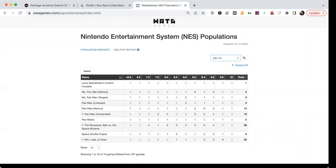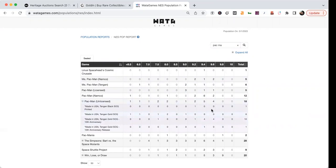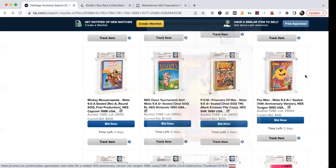It's unlicensed. Oh yeah, unlicensed Tengen. You're looking at Ms. Pac-Man. There you go. So there's 10th anniversary. That's it right there. One graded. Oh, 10th anniversary release. Oh, what happened there? How come it shows one says release. So they've graded 11. Go back to it. No, no, they all say. I think they screwed up the pops there. Okay. So there's 11 of these. Yeah, 11. Okay. So you need still an extra toe. One. I said fingers and toes, asshole.